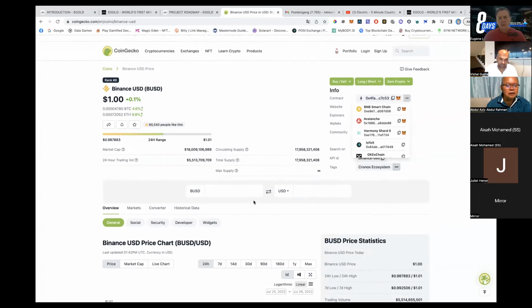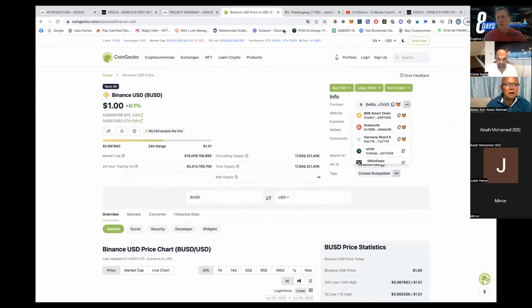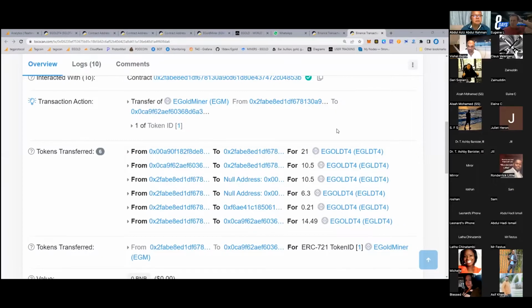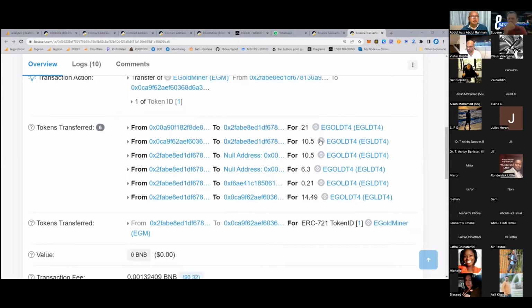Anyway, I wanted to share something with people in terms of how the mining would eventually work. We've been able to run some of these test transactions, so we can look at some of these demo transactions on the blockchain in terms of claim of Egold. In this instance, somebody collected 21 Egold, and you can see the transaction: they paid 10.5 Egold for the meta fuel. So that went into the contract.